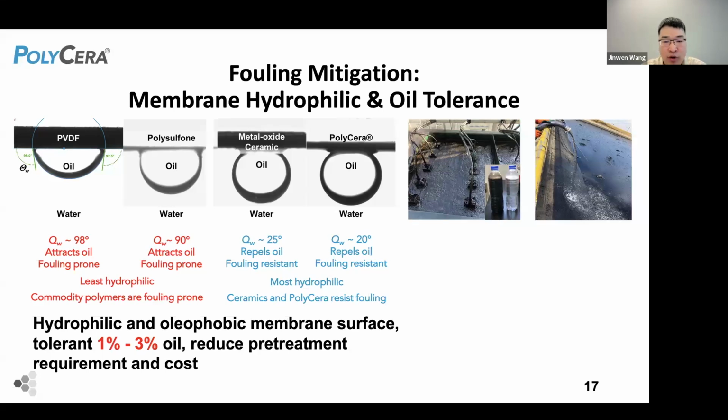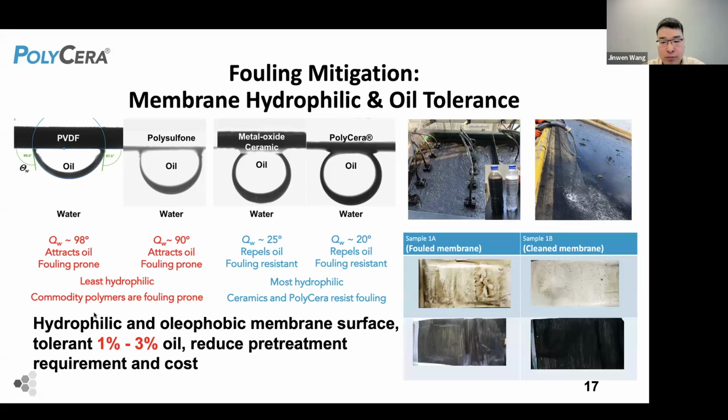For the PolyCera membrane, we have tested that it can tolerate about 1 to 3% oil. That will reduce the pretreatment requirement and pretreatment cost compared to traditional membranes. And even if the membrane gets fouled, it can be relatively easily cleaned and recovered by just a chemical cleaning, or sometimes even just by hot water.